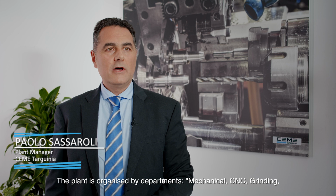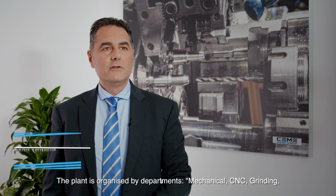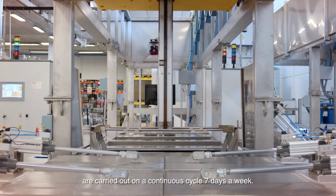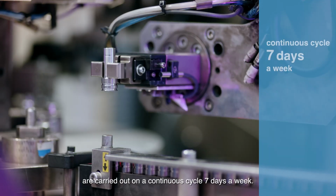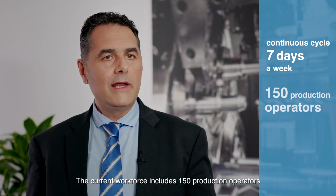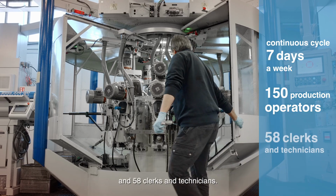The plant is organized by departments: mechanical, CNC, grinding, brass transfer, washing and passivation, and welding. Production activities are carried out on a continuous cycle 7 days a week. The current workforce includes 150 production operators and 58 clerks and technicians.